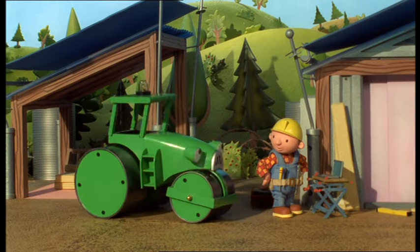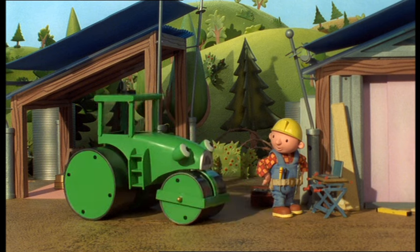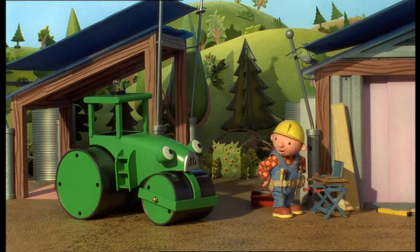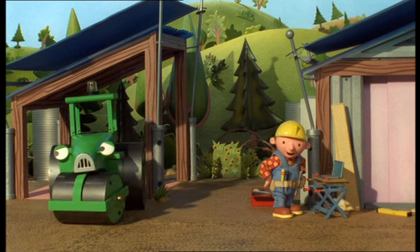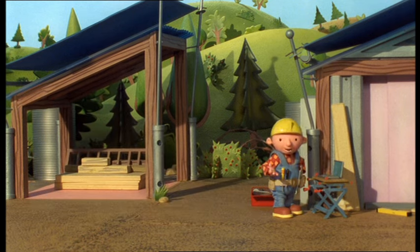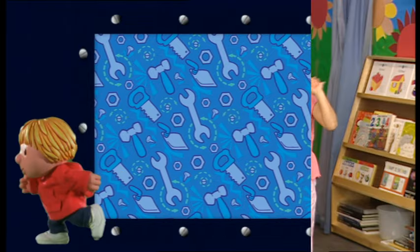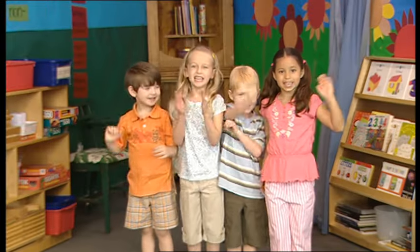Birdies! They're missing out on all this amazing stuff about the skyscrapers! Don't worry, we'll tell them about it later. Here's another film. It's those amazing children again. They're going to build a lift.